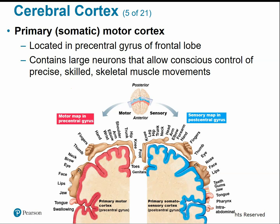So our primary somatic motor cortex is located, we said, in the precentral gyrus, that ridge just in front of the central sulcus. This figure shows the front of the brain, the anterior, right? The red is your motor map for the precentral gyrus, so we're in front of that groove. There are large neurons allowing for conscious control of precise, skilled skeletal muscle movement. So we have pretty precise control over our voluntary muscle movements.